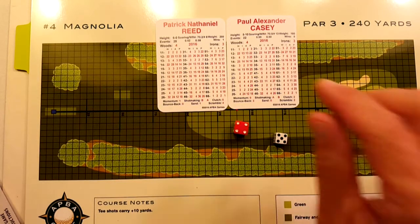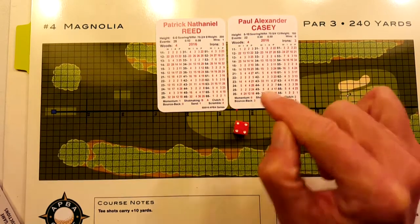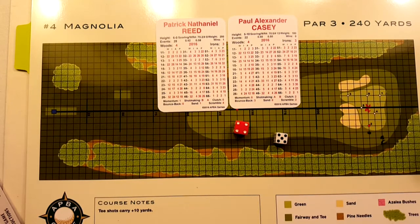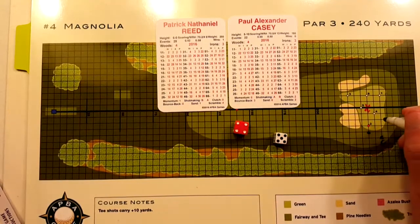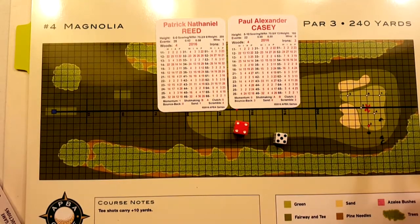10 from the fairway, 45. 45 is a 4. 4, so it goes plus 5. No left or right. So it goes 15, so he's right there. He's laying right there in 3.